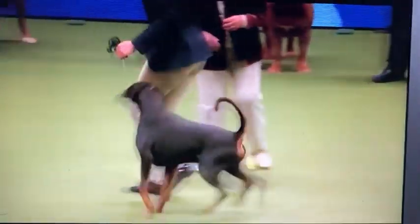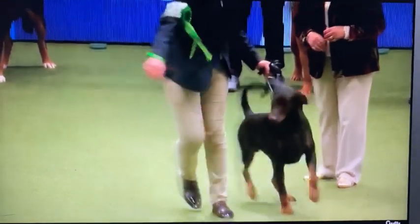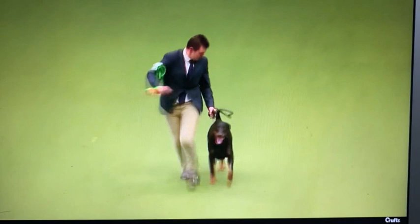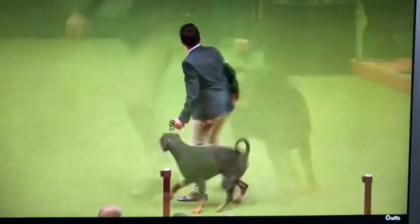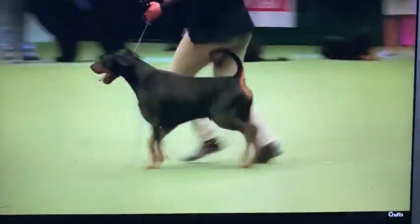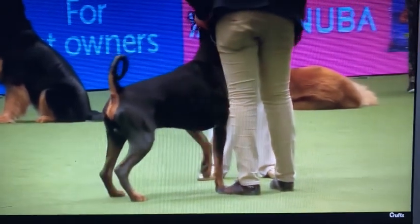This is a very elegant breed with a crisp, square outline. Very big entry today. Very smart, handsome dog. Very versatile, working for the armed forces, working for the police, and great tracking dogs. And a bit of very good handling there to turn a pogo into a good piece of movement.